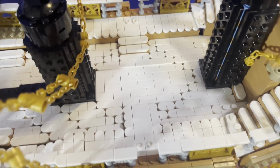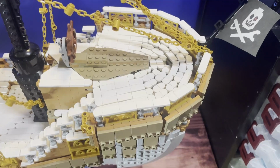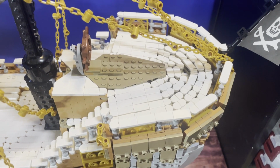The one in the middle is just tiles on plates. The front and back decks are created using some pretty interesting techniques that I'm not sure if I've seen before, but they are pretty simple and they create an absolutely wonderful effect.